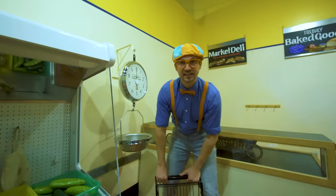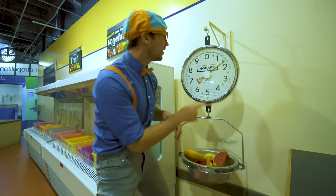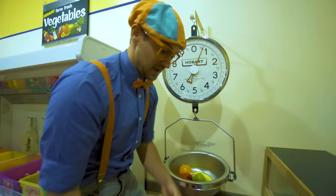All right, let's weigh some of these. See this? This is a scale. You put some food in here, and then you can see how heavy it is. All right, here we go. Whoa! Look, it weighs 1. And halfway in between 1 and 2. So that means it weighs 1.5 pounds. You might use kilograms in your local area, but where I live, we use pounds. All right, let's continue to shop.